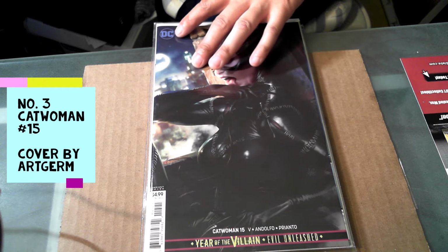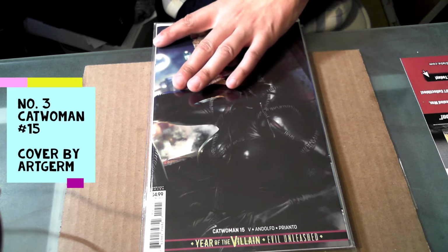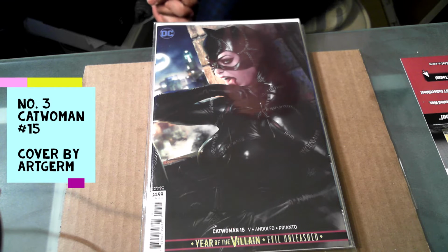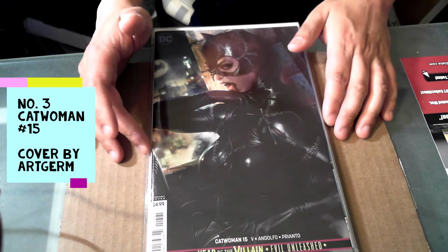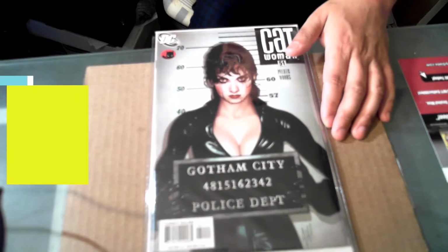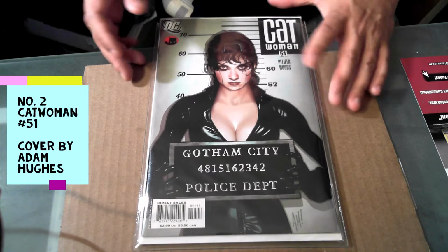And of course just the spacing, you know, the foreground in focus, the background out of focus, and so you just get that sort of photorealism really playing through. Just a brilliant cover, and really this could have been number 1 on the list, but we decided to put it number 3 because we've got 2 other very notable books, and this is number 2. Catwoman 51, Attic Muse.